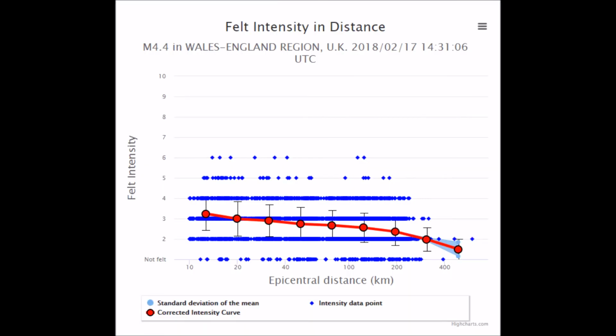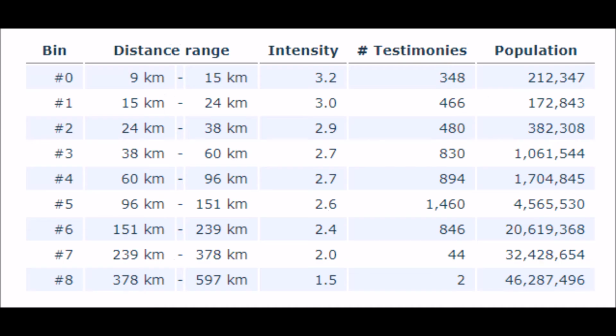Felt intensity in distance, some people felt an intensity of 6 and some people didn't feel it at all. The corrected intensity curve goes from just over 3 down to about 1/2, and that's over a distance of 400 kilometers. Same data, but in a table. So I don't think there's any need to comment on that.